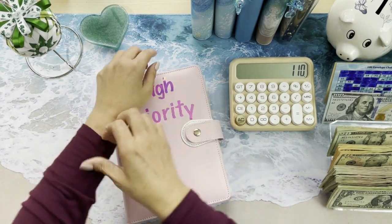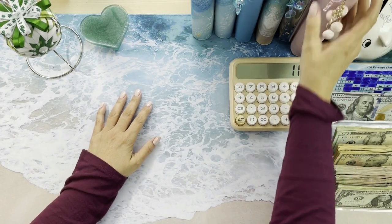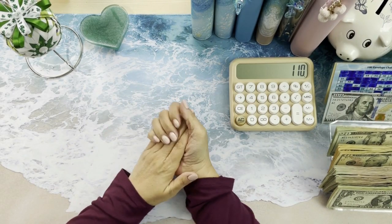Oh my God. And you can see I'm actually wearing long sleeves today because it is chilly. It was a cold, like 37 degrees this morning here in New Jersey. You wouldn't think it was spring.